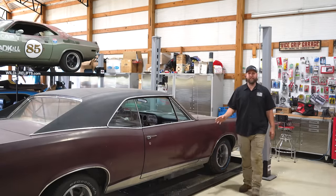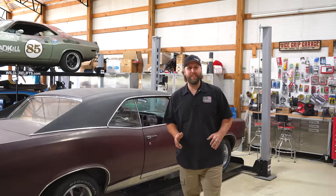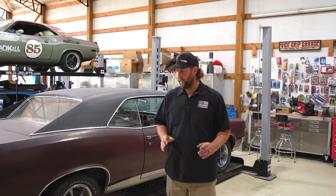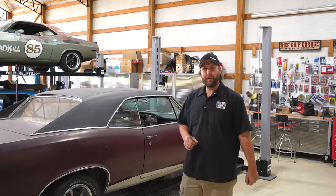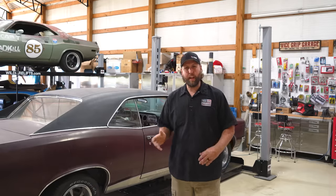This beautiful 1967 Pontiac GTO has been hiding in a garage since 1982. 40 years, fellers and fellettes. It's a long time. So I'm going to do the right thing, try to get this running and drive it 800 miles back to Central Florida. You see, I don't own this car.